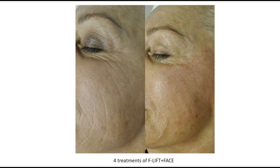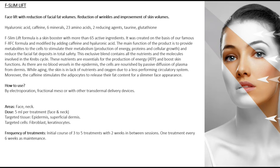Next one is our Slim Lift. Slim Lift is basically for reduction of facial fat. Remember, the fat on the body is not the same as on the face. This can be microneedled. It has hyaluronic acid, amino acids, antioxidants, taurine, a little bit of glutathione, caffeine, and minerals. So this is going to reduce volume on the face.